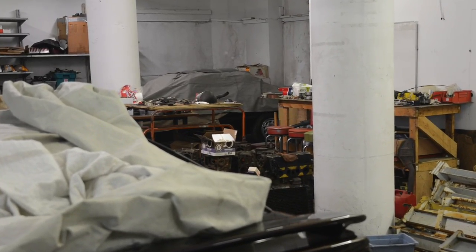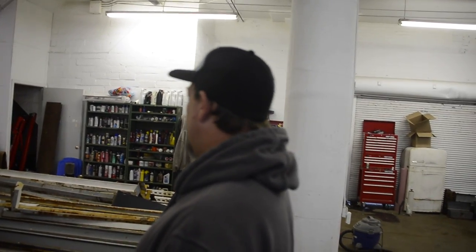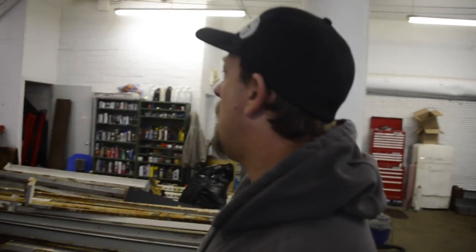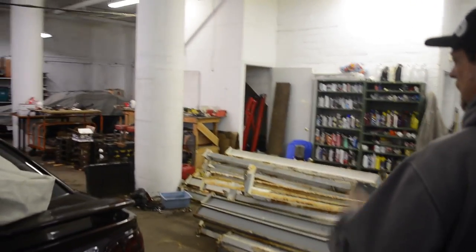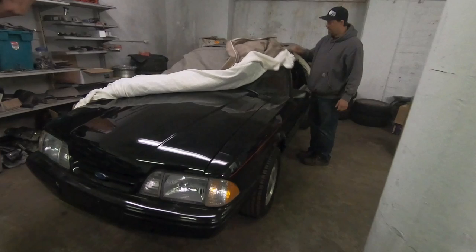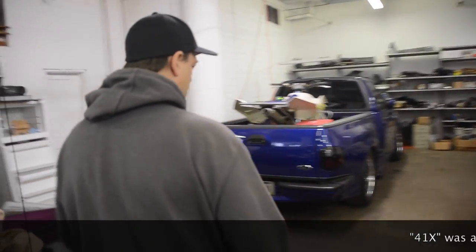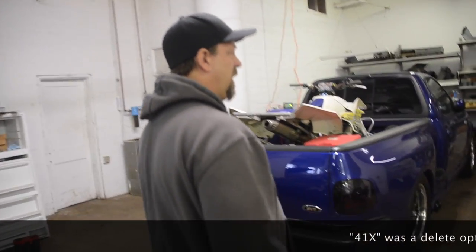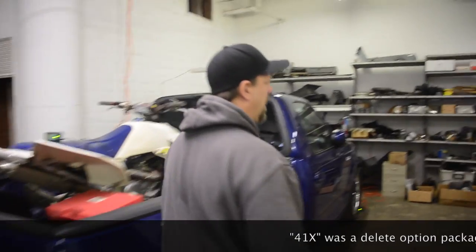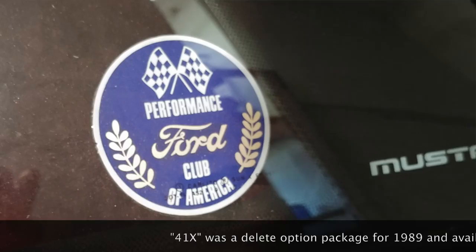Now, what was that car under that cover back in the corner of the shop? So tell us what's this car back here? Back here is the 1989 Mustang Coupe 5-liter 5-speed. So your basic 5-liter 5-speed coupe, 89? I purchased this off of an original owner who was a Ford employee. And he was connected with Ford Performance Club of America and all these different organizations.